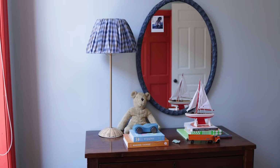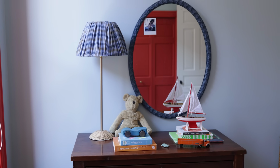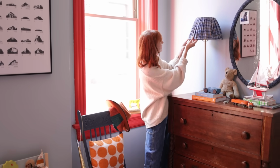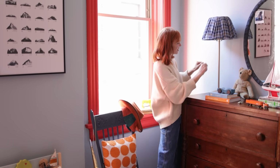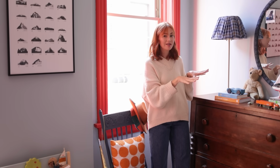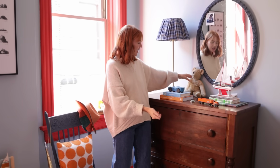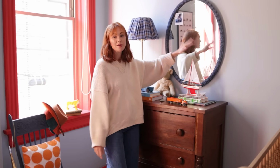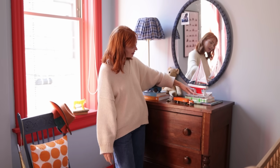I actually made this lampshade because I couldn't find anything that I liked. I had extra fabric, and so I just kind of made the lampshade. It's a little, you know, wobbly and kind of silly, but it works. I like to put things out on his dresser that he loves. So right now he's really loving cars. He loves his bear, and most of all, he's obsessed with boats. So he just got this for his birthday, and I like to put it out because then it just makes him happy when he sees it.